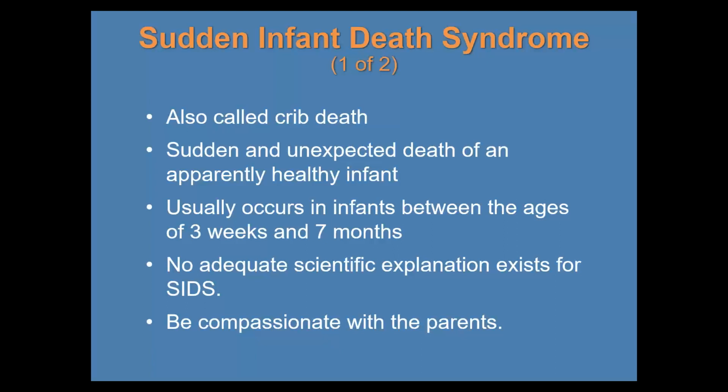Again, it's sudden and unexpected, especially. That's one of the big things. There's no adequate scientific explanation really for SIDS. Realistically, it's more likely going to be suffocation for the most part. It could be carbon monoxide buildup due to lack of oxygen, because of that suffocation. Generally they're face down, something along those lines. They also don't recommend big bulky blankets for infants like that, because they can get wrapped up in them and can't get their face out of it.